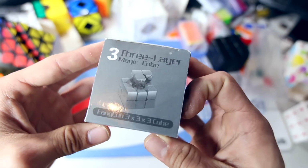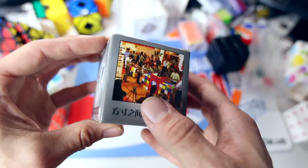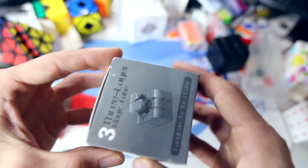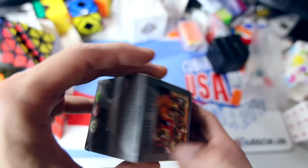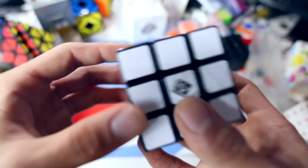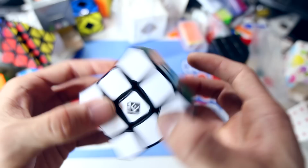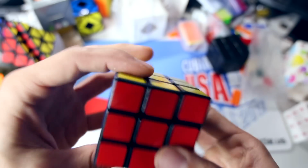As you can see, 3-layer magic cube, Fang Kun 3x3, looks exactly like a Dian, different picture, says Fang Kun everywhere, but basically it's a China-created Dian cube, which of course the original Dian was created in China also, but it's just interesting, a historical item for sure. And I'm not sure which way the logo goes up here, but this is a Fang Kun Dian Zhanchi knockoff.